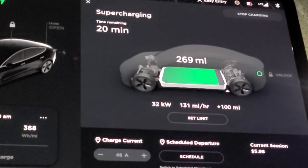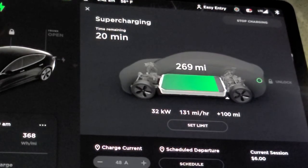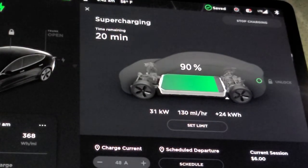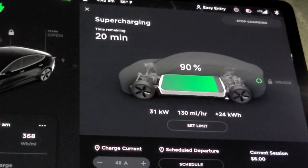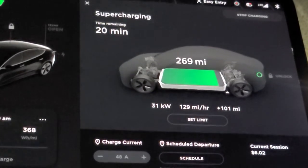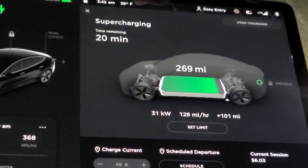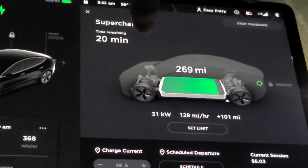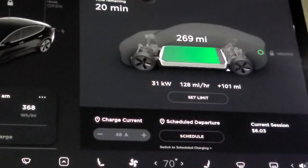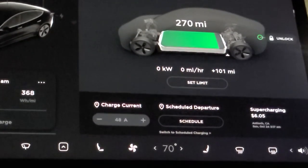There we go. 598. 599. $6. 90%. Yeah, that's good enough for me. I need to go home and go to sleep. $6. Okay, come on, even out. 270. 270. You can do it. 270. $6.05. Boom. But what will I actually get hit in the banking department?